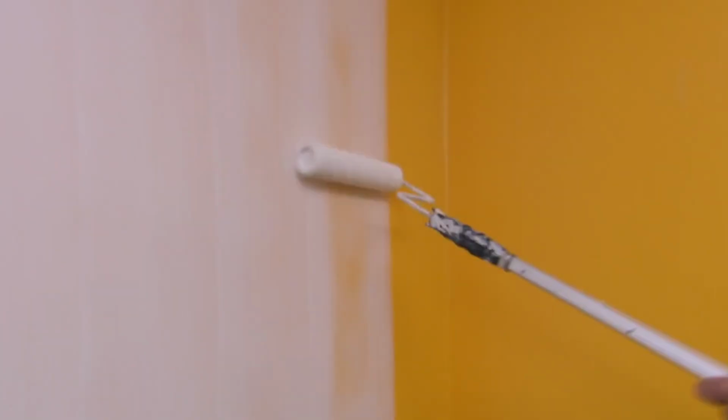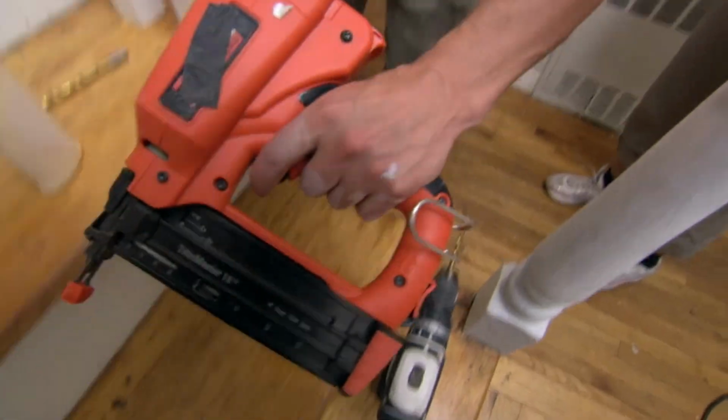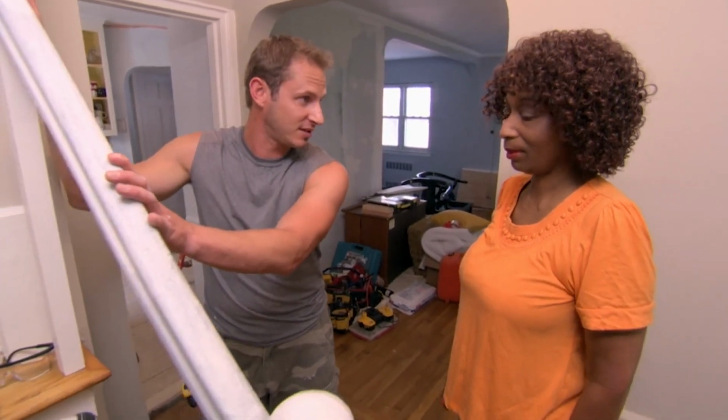The crew is busy painting away those bright yellow walls. Meanwhile, David is preparing a project for Ruth. So Ruth, I'm gonna show you how to add spindles to your staircase. This is gonna take care of a number of problems.